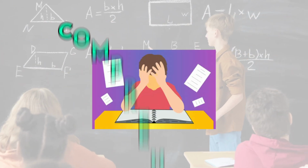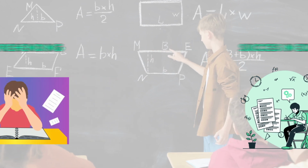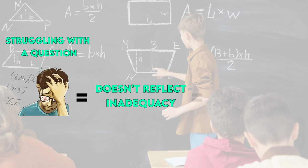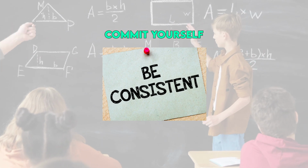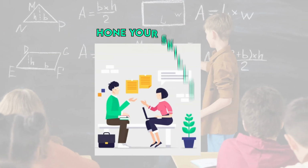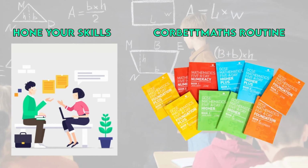Comprehending the intricacies of a question is the cornerstone of success in any maths exam. It's vital to understand that struggling with a question doesn't reflect inadequacy, but rather signals an opportunity for further growth. To bridge this gap, commit yourself to consistent and focused practice. One invaluable resource for honing your skills is Corbett Maths' 5-a-day routine.